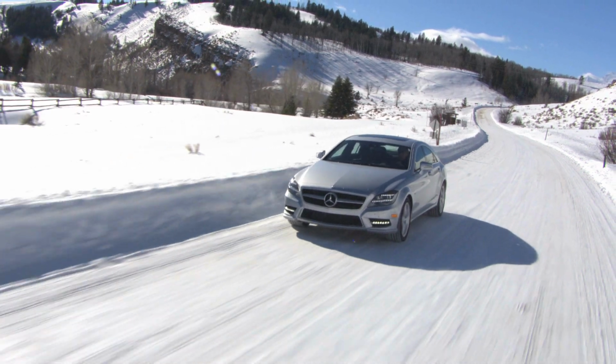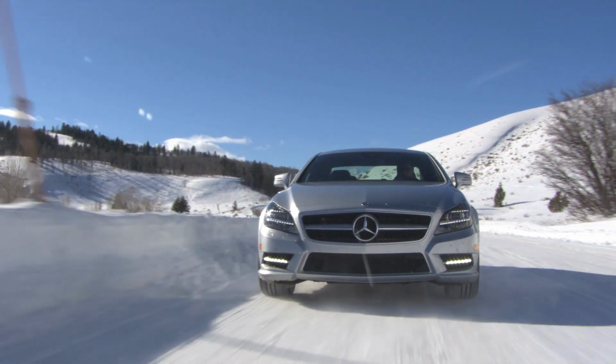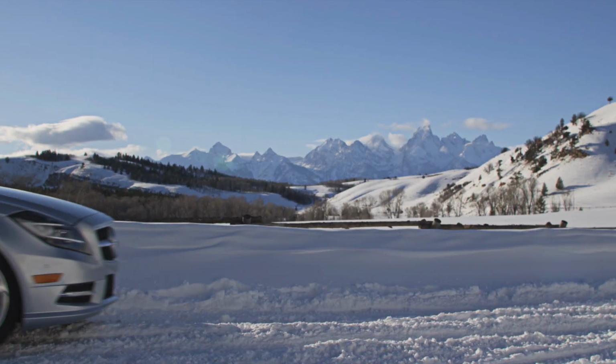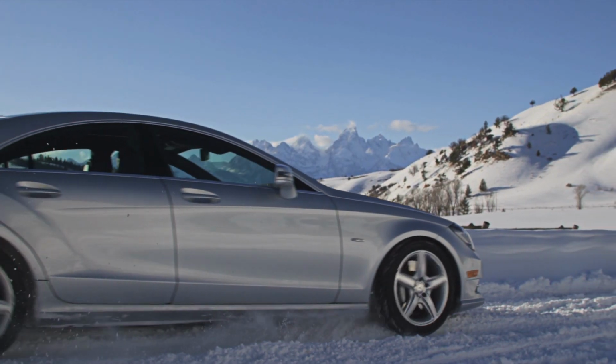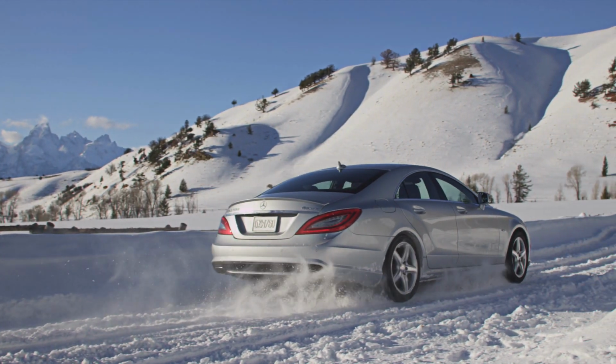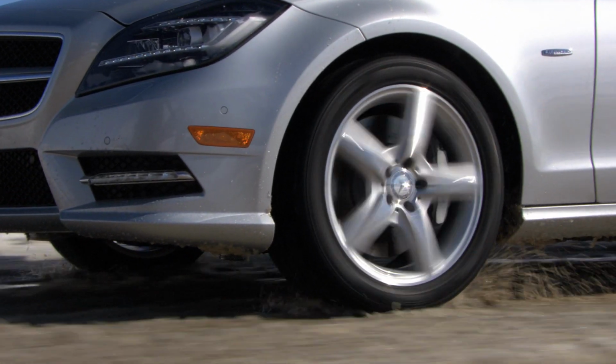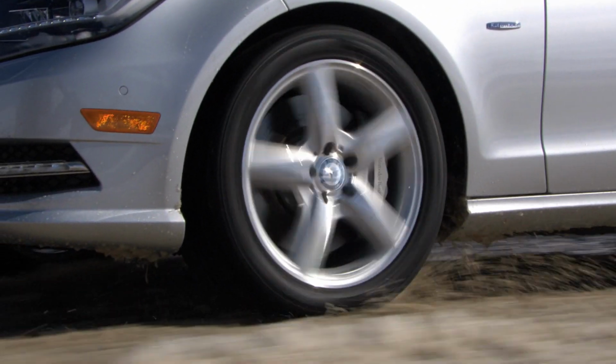Mercedes-Benz has made our 4MATIC all-wheel drive available on all of our coupe lines now, including the CLS 550. And as much as it does for winter driving, it's also a performance feature. It only adds 100 pounds to the car, so you get the same sporty balance in the handling and the same EPA rating on the highway.